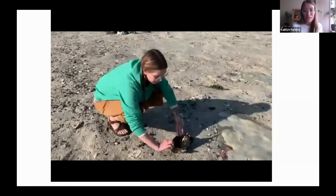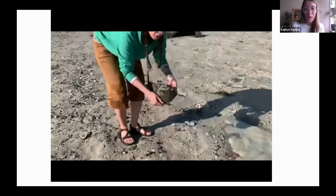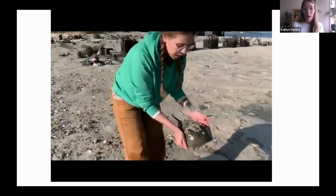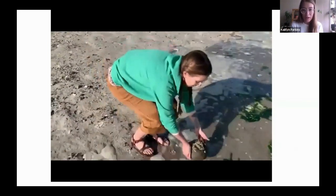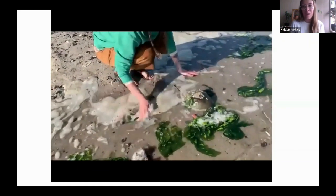What you want to do is grab it by the front of the shell like that and just hold it with both hands, gently flip it over, walk it down to the edge of the water, and then put it back into the water and it'll be on its way.